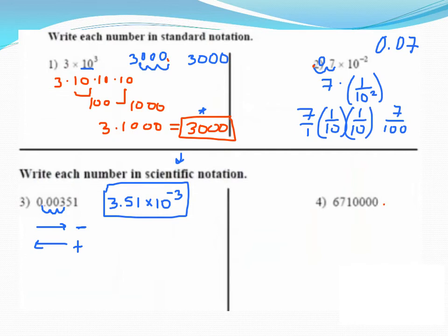So again, where's the decimal? It's going to be at the end. I'm going to move it such that I only have one number in front. Now, a lot of people stop right here at the 1. But if I write that, notice I'm going to have 67.1.